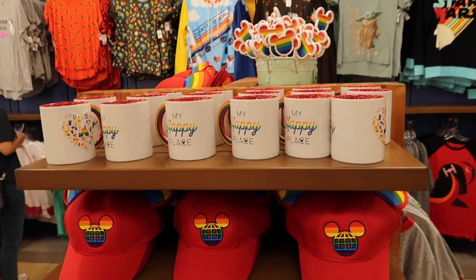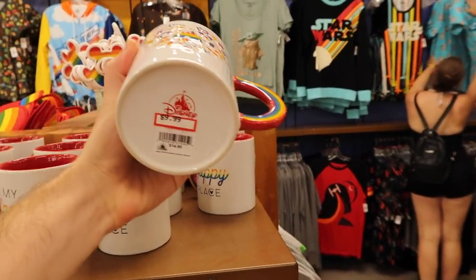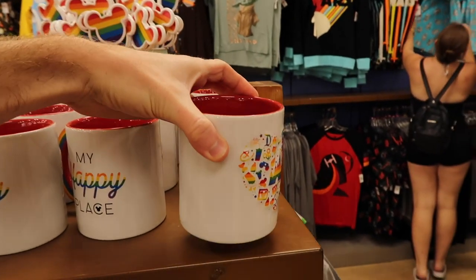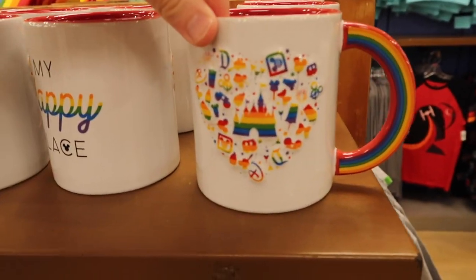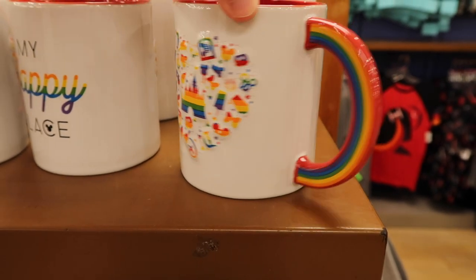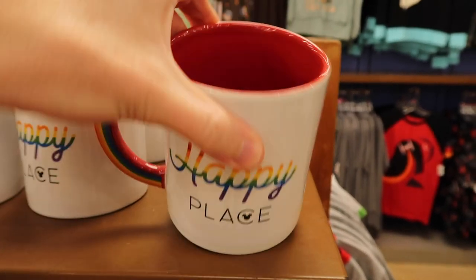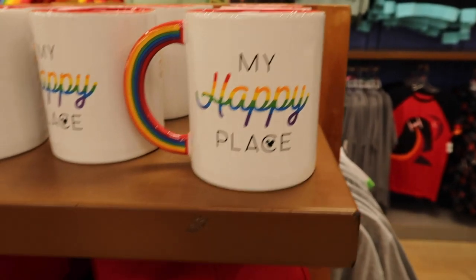Between the women's section and the men's section, they have a bunch of rainbow merchandise over here. Now they've had a lot of this before, but these mugs look new, $9.99. Now look how cool this is too. It's got a little heart there with all different graphics in there. I see a Mickey pretzel, a Mickey ice cream. That's kind of cool. It's got a rainbow handle here. It's just red in the middle too, but it says My Happy Place. I think that's pretty cool.